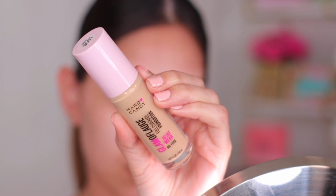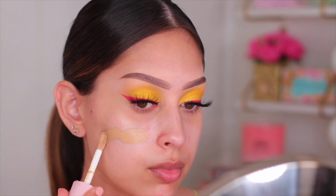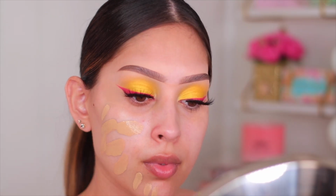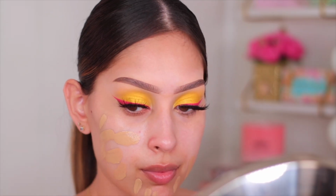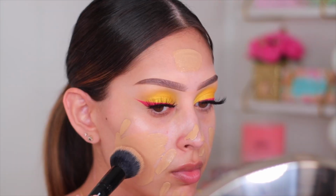And then for foundation, I'm going to be using the Hard Candy GLAMAFLOUGE Foundation. I've been using this in every single video, and today's video was the perfect excuse to use it again, because technically it is an affordable look and this is an affordable foundation.